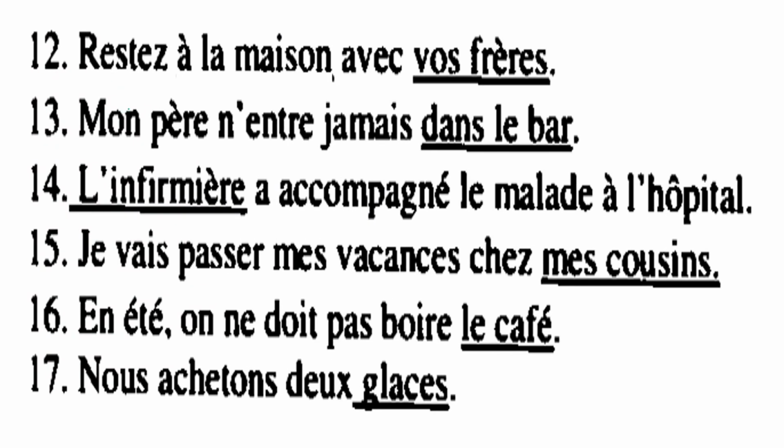So, restez à la maison avec vos frères. Avec is the preposition here which is coming before the blank. Therefore, the blank has to be replaced by an emphatic pronoun. Vos frères is your brothers, which is masculine plural. Therefore, it will be replaced by eux, and remember, with the emphatic pronoun, the pronoun takes the exact place of what you are replacing. Okay, so no placement rule for the emphatic pronoun. So it will be restez à la maison avec eux.